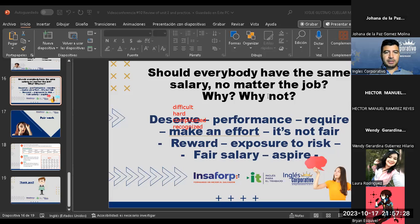Miguel and Wendy. No, because the experience is not the same for all, and some works have more difficulty. Difficulty, yes. Not all the jobs are the same. Otros trabajos son iguales. Yes, some others are difficult. They are kind of difficult in different aspects. Wendy and Brian.